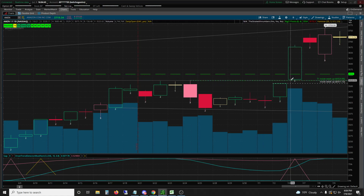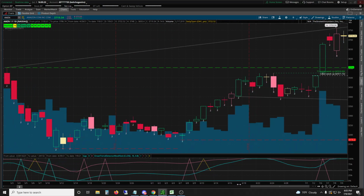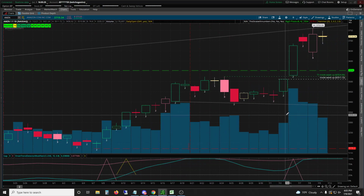You could have entered right here with a stop at the previous pivot high, which was about, I can tell you exactly where it was, 3524.86. Yeah, it's right there. The open here was 35.30, so it was only $6, which on Amazon's nothing. So you could have entered here with your stop at this previous high, and you could have looked at this for a target, which would have been a previous high from way back here. These pivots, all they are is previous highs and lows. So nothing magical about those. But yeah, you could have really made some money on this one.